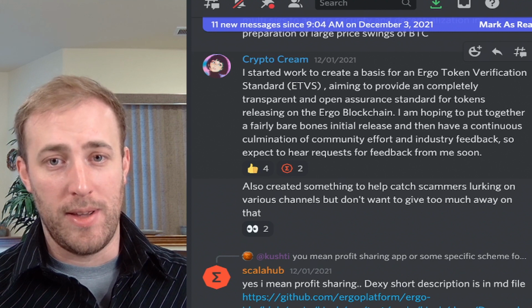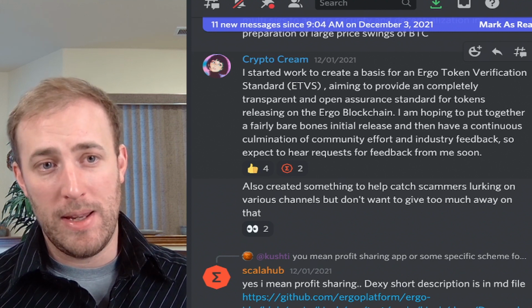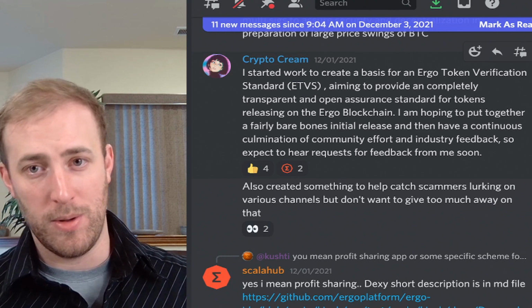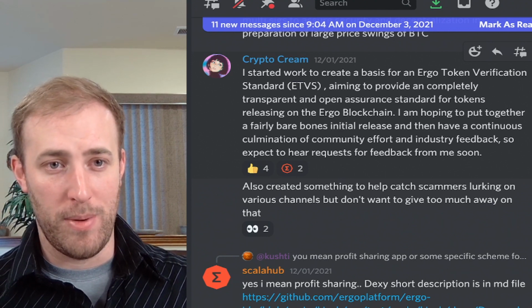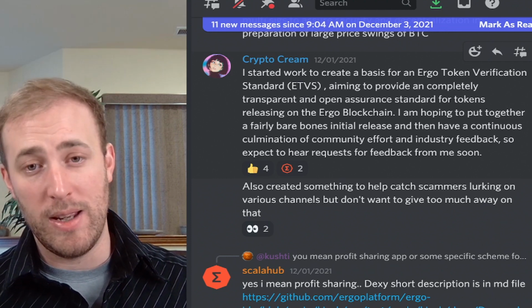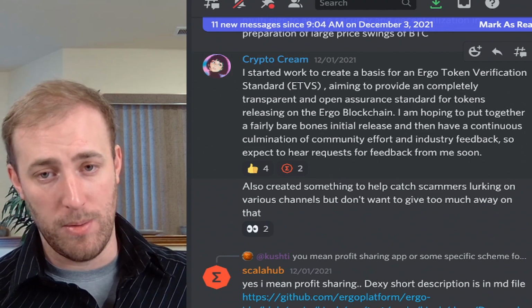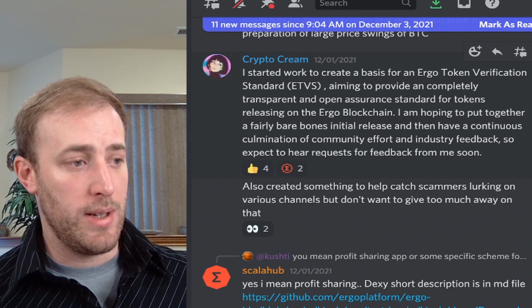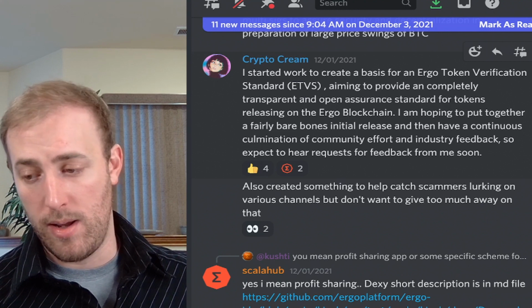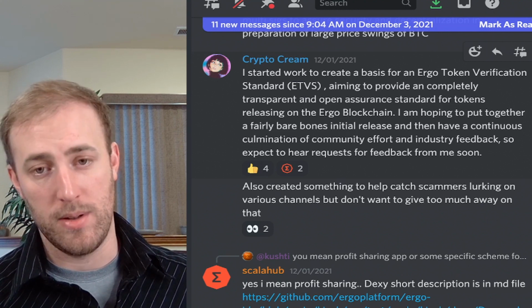I would say ideally having a couple of them, and maybe even having some sort of mechanism where you see Crypto Cream's profile picture displayed even on a Dex or a launch pad, to where users can see that and say, okay, well, an independent auditor has looked at this, and that kind of gives a certain level of assurance.